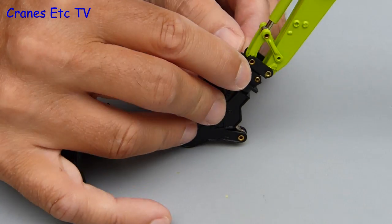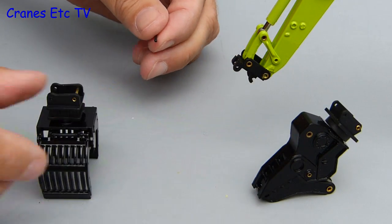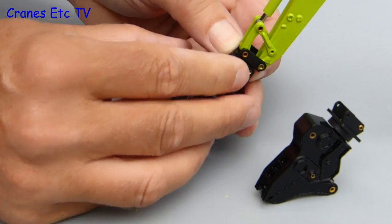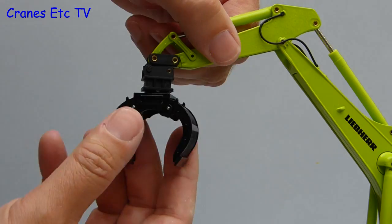Changing the tools is easy, there's just a plastic pin which secures it in place, so you can pull that out and then you just unhook the tool. And adding a different one is just the reverse process. So as the sorting grab is now fitted, let's take a look at that.